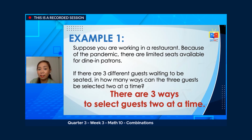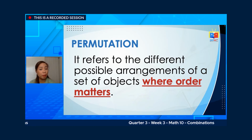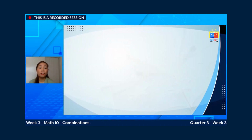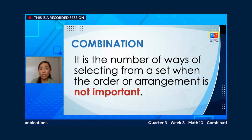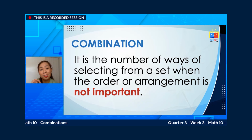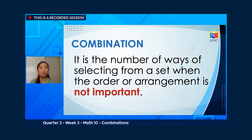As you can see, their order does not matter. If permutation refers to the different possible arrangement of a set of objects where order matters, then we have here the combination. Combination refers to the number of ways of selecting from a set when the order or arrangement is not important. So example number 1 tells us that it is a combination problem. It doesn't matter where they are seated.